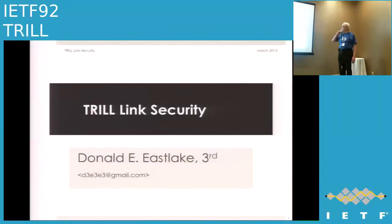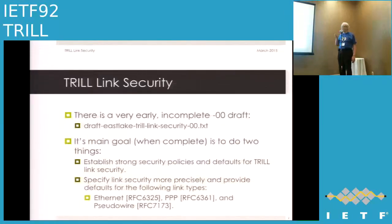So, next slide. I managed to actually get a very early partial 00 draft posted just before the meeting on link security. The draft does not accomplish this yet, but its goals are to establish a strong security policy and the defaults for TRILL link security, which I mean security on links between RBridges, one TRILL hop. And to specify how to do link security more precisely, and provide better defaults for the existing link types.